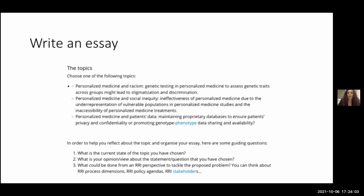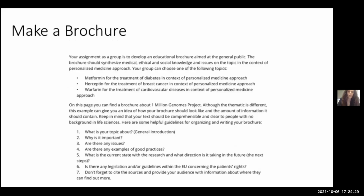So students were given 3 conditions or 3 diseases concerning the diabetes, cancer and cardiovascular issues. So these are the 3 most important, probably, or the most prevalent types of diseases that are actually found in our society today. So they had to make a brochure which would be easy for normal people or laics to read. So just like write a brochure that your grandma will understand about this kind of this disease.